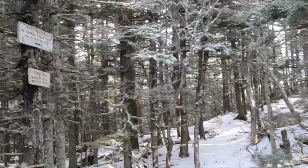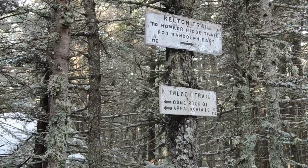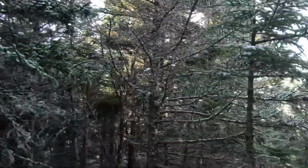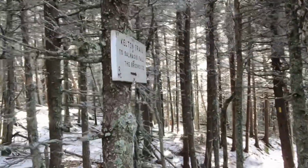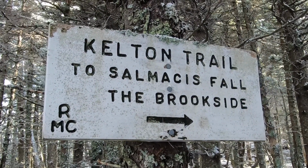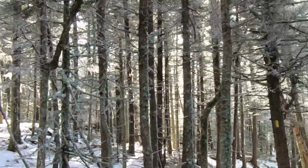And we get to a junction here, so Kelton comes in here, and then Inlook, which is what we've been on. Upper Inlook, I guess, is just a sign for the viewpoint, which is right there. And then over here is Kelton Trail to Salmacis Falls. I don't know how to pronounce it. Salmacis Falls and the Brookside. So that's what we're taking now. And it looks like we're gonna go down.